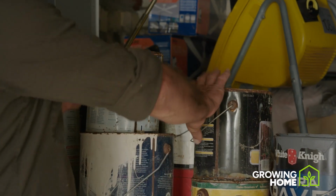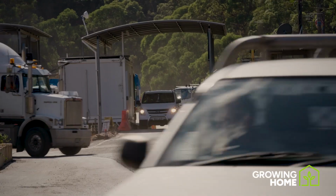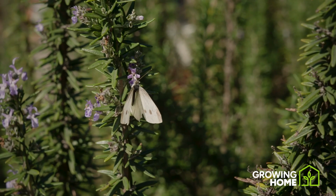Back in the old days, they would have poured these paints down the drain. It'd end up in our oceans and in our earth. These days, there are much more environmentally responsible ways to dispose of these things, and that includes paints. Check this out. This is Kimbriki Resource Recovery Centre on Sydney's northern beaches, and I'm here to talk to Karen Gomez about Paintback, a paint recycling program.